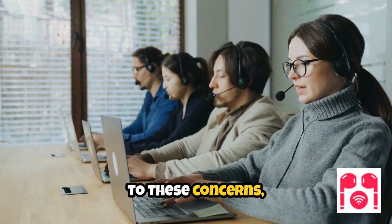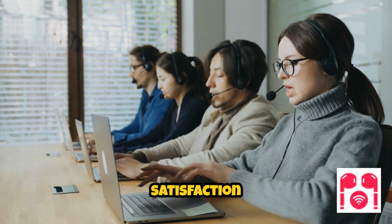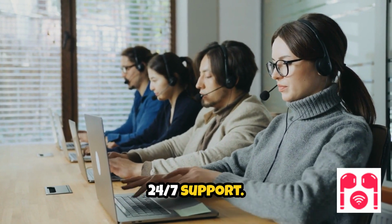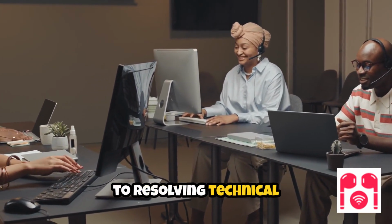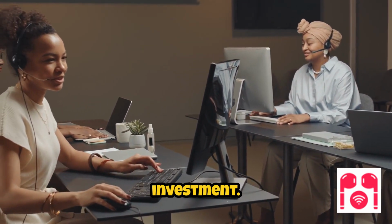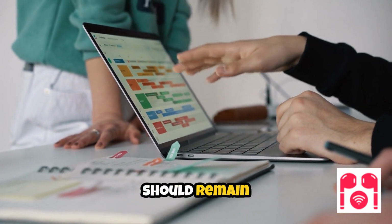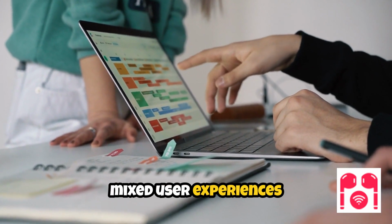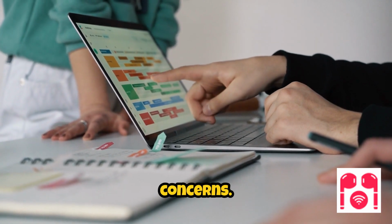In response to these concerns, Apolosign has reinforced its commitment to customer satisfaction by offering 24/7 support. The company emphasizes its dedication to resolving technical issues promptly and ensuring that users can make the most of their investment. While these efforts are commendable, potential buyers should remain aware of the mixed user experiences and weigh the innovative features against the reported reliability concerns.